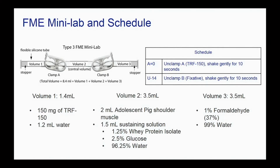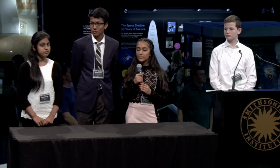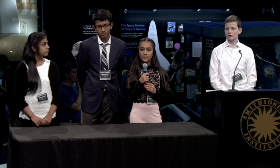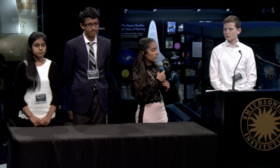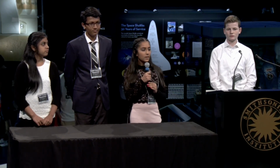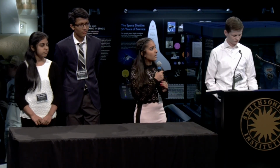For our FME lab, the first volume has the TRF-150, the tissue regeneration factor. The second volume is the adolescent pig shoulder muscle, which is within the sustaining solution. The sustaining solution basically provides nutrients for the muscle so it can stay alive. Inside the sustaining solution is the whey protein, the glucose, and the water. And the last volume is the formaldehyde, which is the preservative.